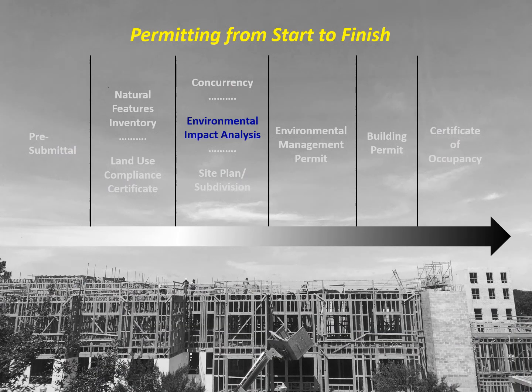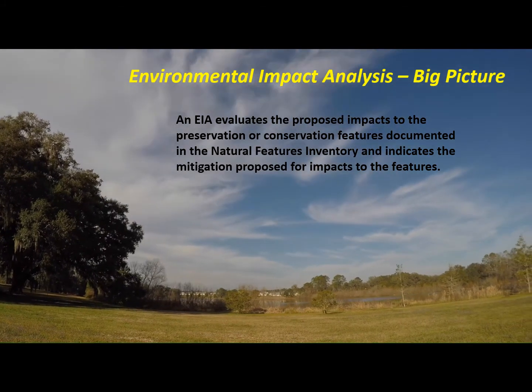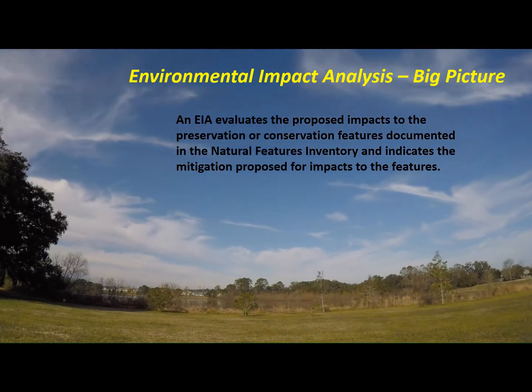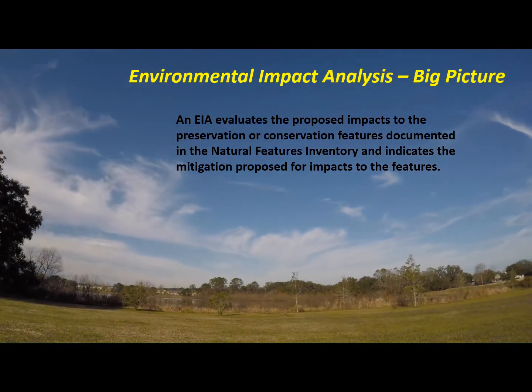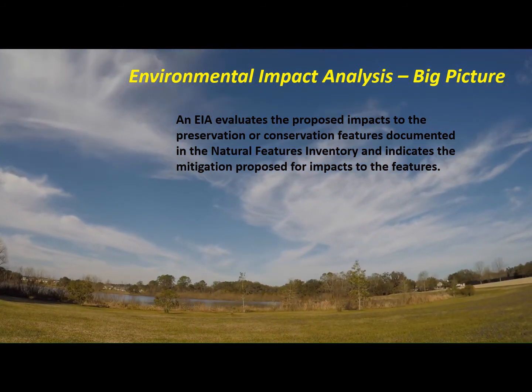As mentioned a few slides ago, the first environmental review was the Natural Features Inventory. As its name suggests, it is simply an inventory of environmental resources on a site. The next step is the second environmental document. It's known as the Environmental Impact Analysis. The Environmental Impact Analysis evaluates the proposed impacts to the preservation or conservation features documented in the Natural Features Inventory. It also indicates the mitigation proposed for those impacts.